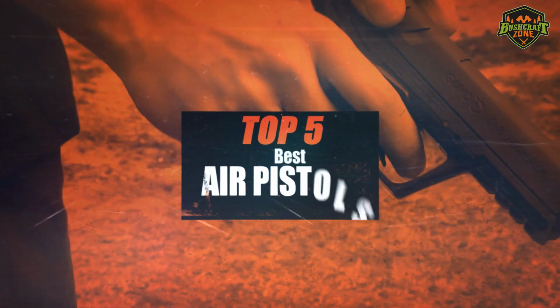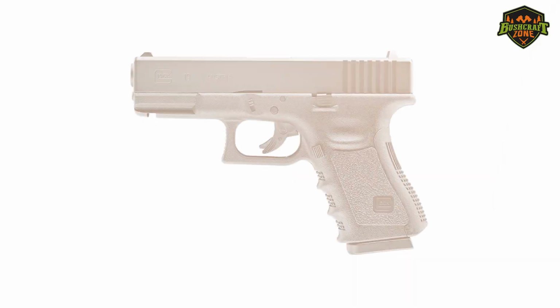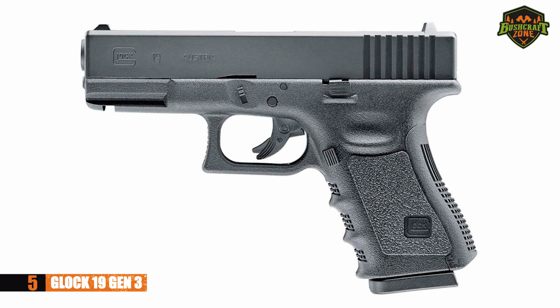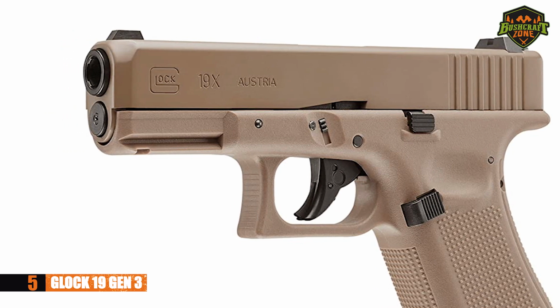Let's take a look now at the following list of the top 5 air pistols for 2023. To begin, we'll be taking a look at the Glock 19 Gen 3 air pistol. Is this as reliable as the regular Glock pistols? The short answer is a resounding yes.